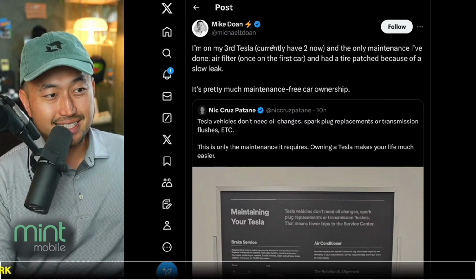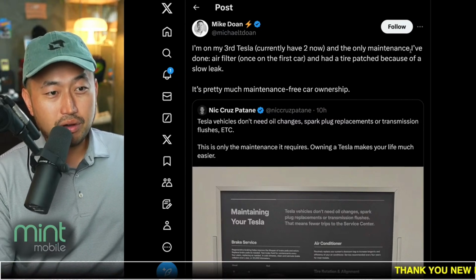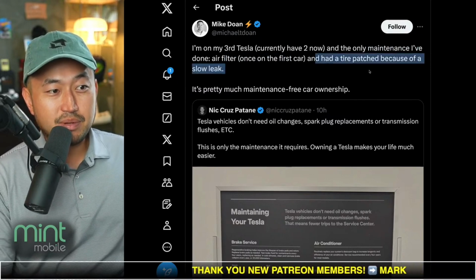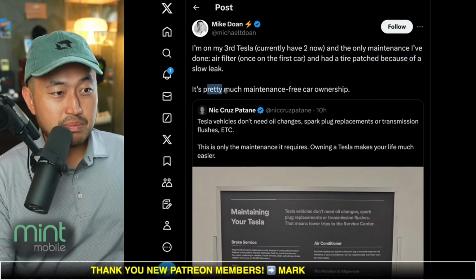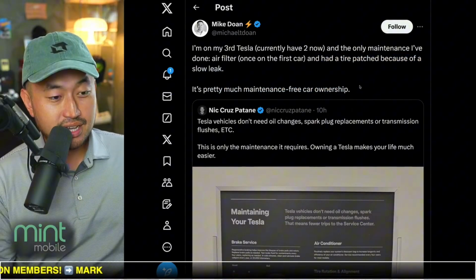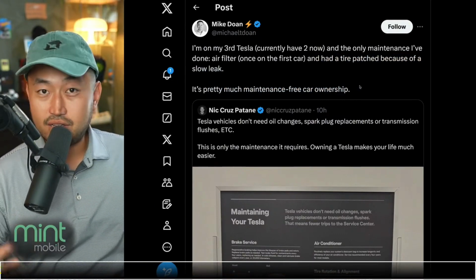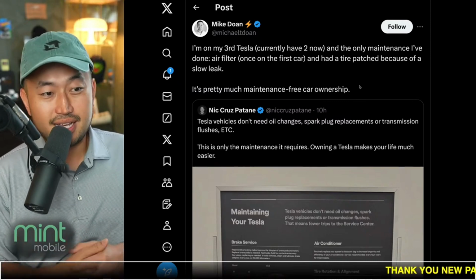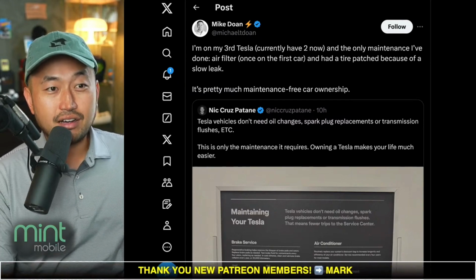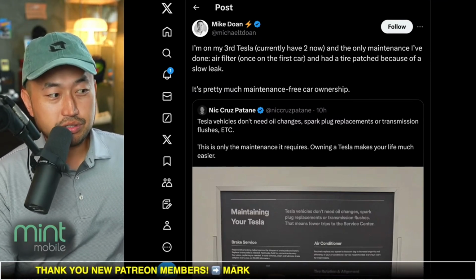I'm on my third Tesla. I currently have two now, and the only maintenance I've ever done was an air filter once in the first car, and a tire patch because of a slow leak. It's pretty much maintenance-free car ownership, and that's really the benefit of it, because there are time costs when you have to do maintenance on other vehicles. With the Tesla or any electric vehicle at this point, you're really going to save a lot of costs and a lot of time trying to service it.